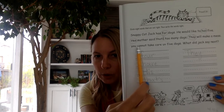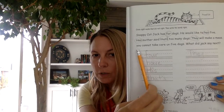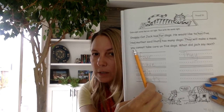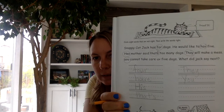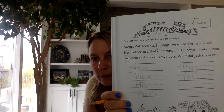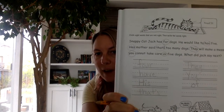Here's the next one. You cannot take care of 5 dogs. 2 mistakes there. What's wrong with this? Y-O-U spells you. But what is the mistake that was made? Okay. I changed it to a capital. Think about why. Said they will make a mess, period. You cannot take care of 5 dogs. You started a sentence. Oh my goodness, of. We have talked a lot about the word of. It sounds like UV, but it's not at all. It's not even close to that. Try to write of on your own. O-F, of is O-F.